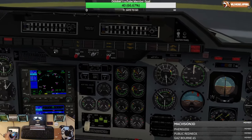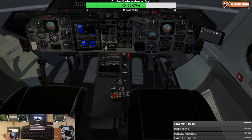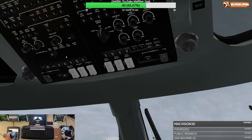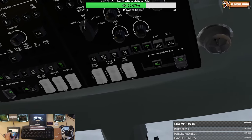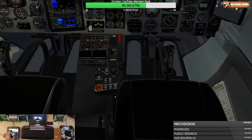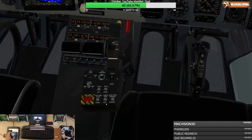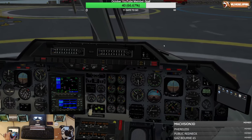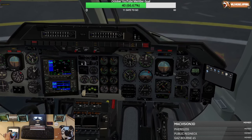Hydraulics, yep, we know about the DC generators, inverters, that is all okay. And the transmission oil, that is fine. Alright, we'll take the number one hydraulic system and the number two hydraulic system. And just quickly check the controls are centered. Yep. Force trim on. And I believe we are ready to start the first engine, guys. Yeah, I'm pretty confident that we're good now. So let's go engine number one.